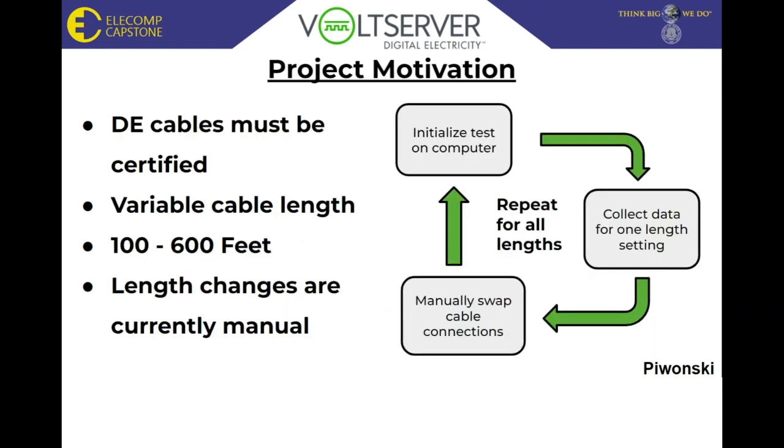What motivates this project is Volt Server's need to certify cables for use with their digital electricity technology. This process consists of taking 100, 200, and 300-foot samples of cable and testing those, as well as combinations of samples up to 600 feet long. This is a long process that is currently done by a person that needs to switch cable lengths themselves.